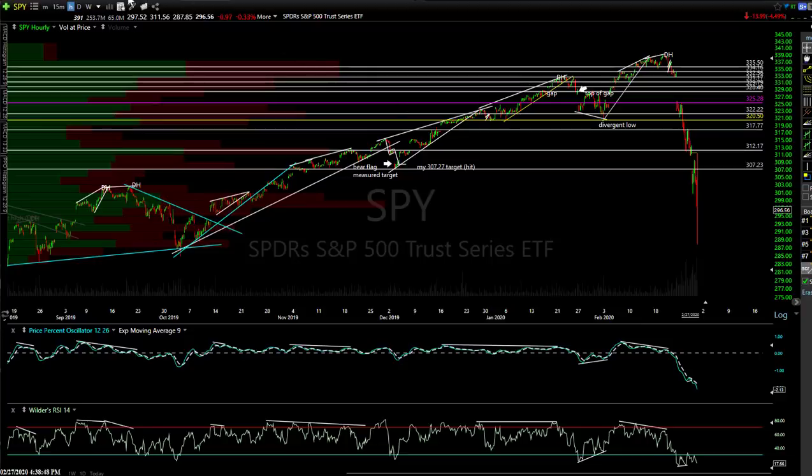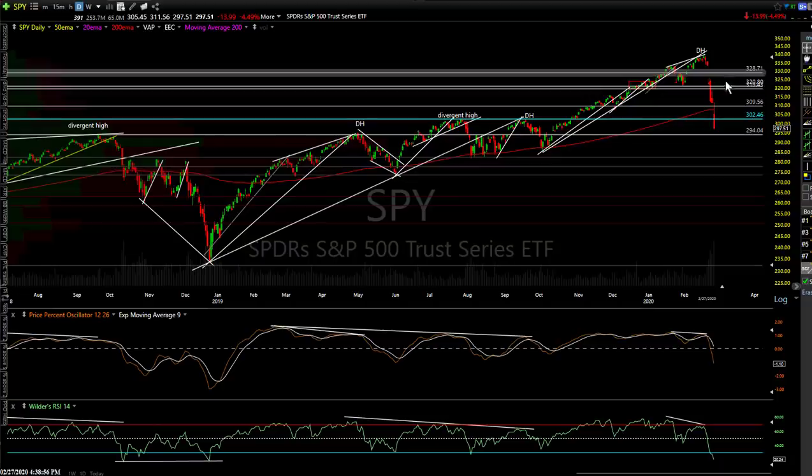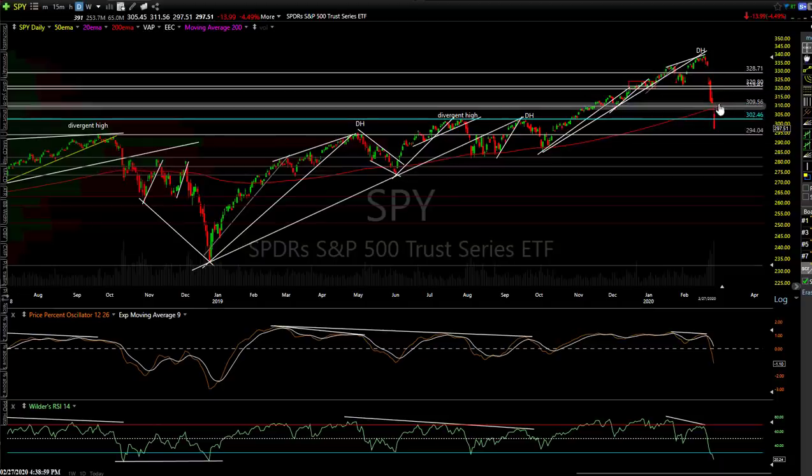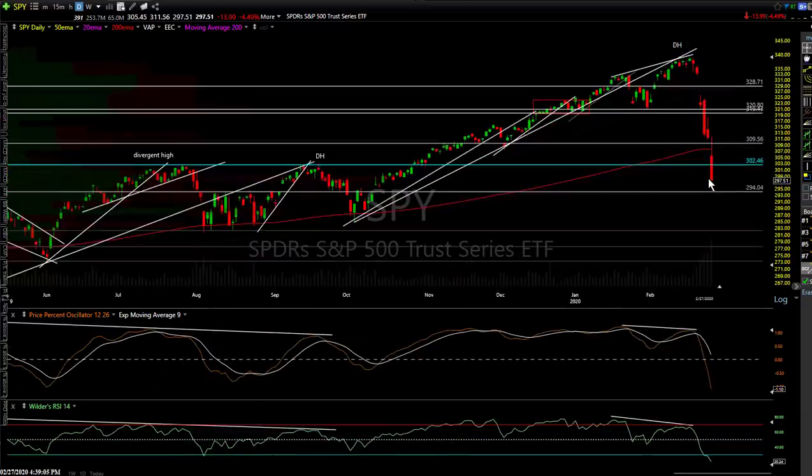Nope, 60-minute chart's a mess. Again, I'm turning out now and moving my focus to the daily chart. So here's what I see on SPY. These were all support levels that were taken out on the way down. Here's the one we were at yesterday, the 200. The 200, as I said, didn't hold. And you can see when it gave way, boom, SPY moved down through there.